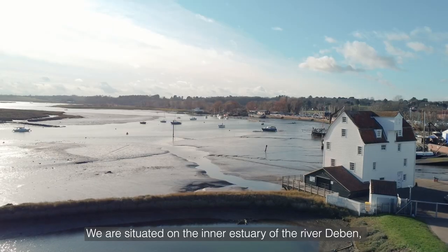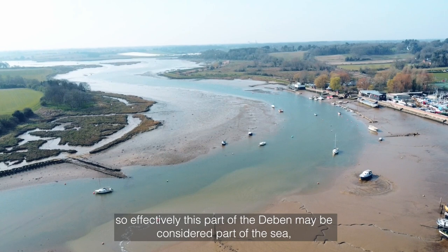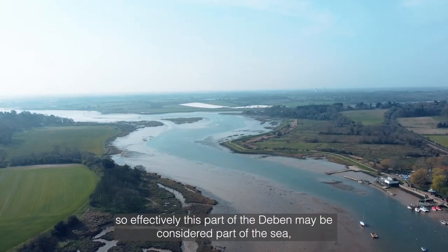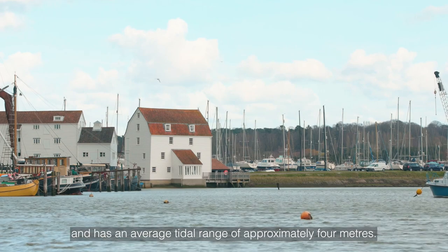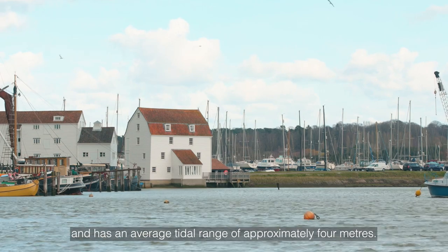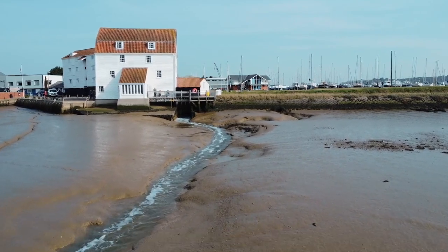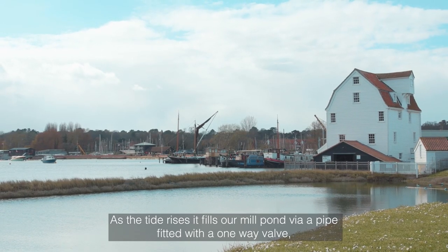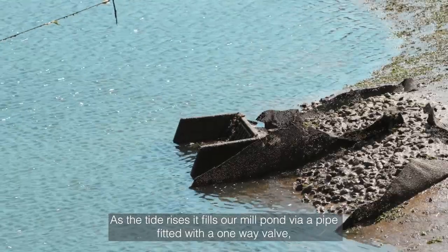We are situated on the inner estuary of the River Deben, so effectively this part of the Deben may be considered part of the sea and has an average tidal range of approximately 4 meters. This mill derives its power from the rise and fall of these tides. As a tide rises, it fills our mill pond via a pipe fitted with a one-way valve.